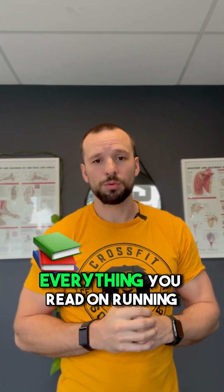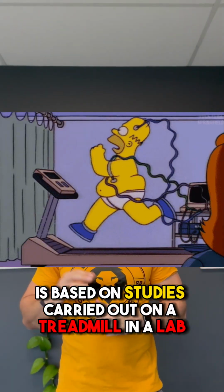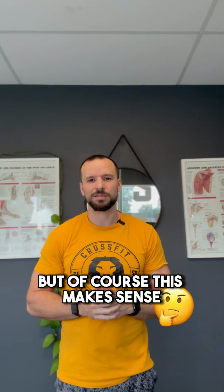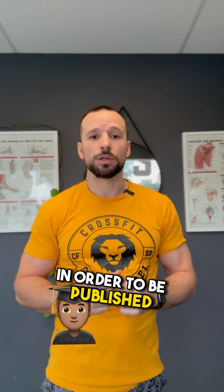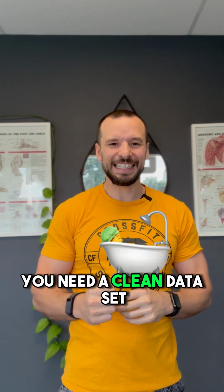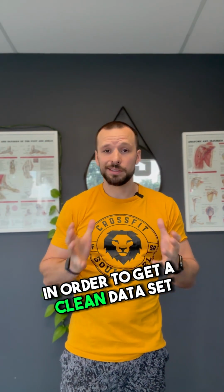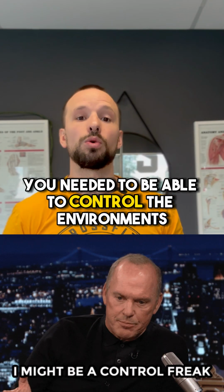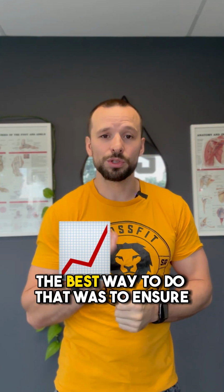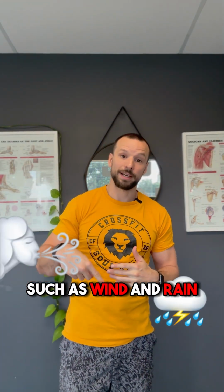Everything you read on running is based on studies carried out on a treadmill in a lab. But of course this makes sense, because studies on running gait needed to go through ethics testing in order to be published. In order to go through ethics testing, you needed a clean data set. In order to get a clean data set, you needed to be able to control the environments in which that study was conducted. The best way to do that was to ensure that the results couldn't be skewed by external factors, such as wind and rain. So a treadmill within a lab ticked all those boxes.